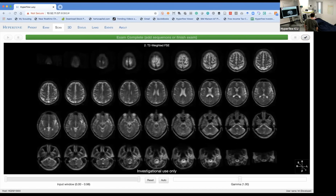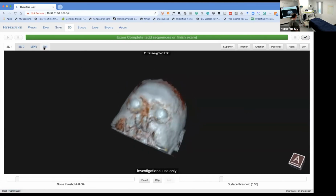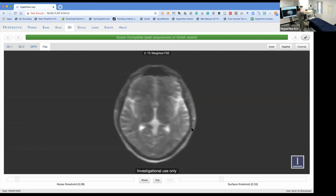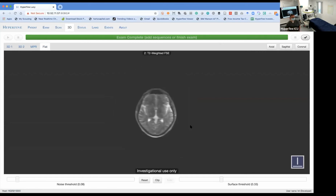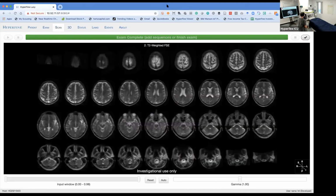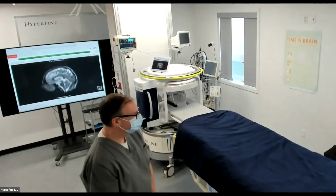But the scan is complete. You can see the quality of the images now. I can go into our 3D display and do more stuff if we need to. If we go to flat. Yep. So yeah, we can go through different slices and scan through this entire data set. So I think I'm going to stop sharing my screen and let's get back to a few more questions that people may have.